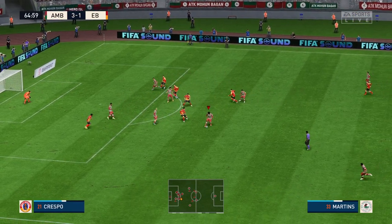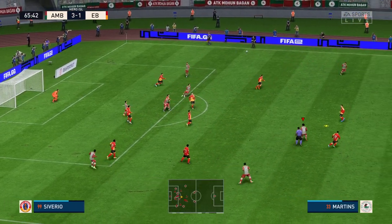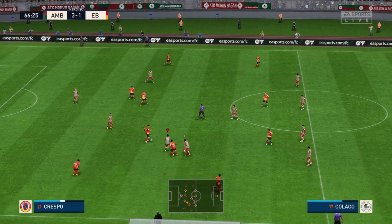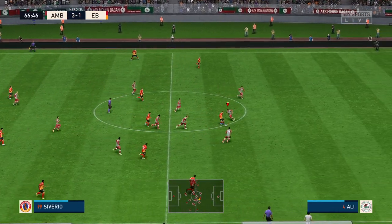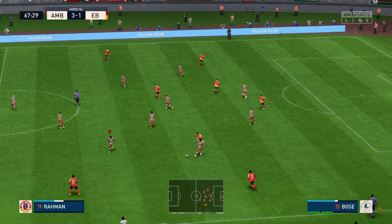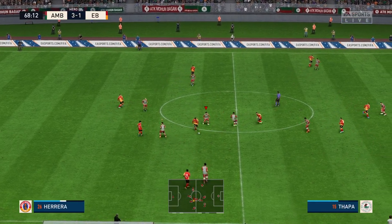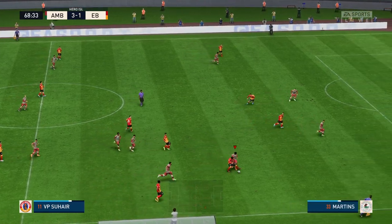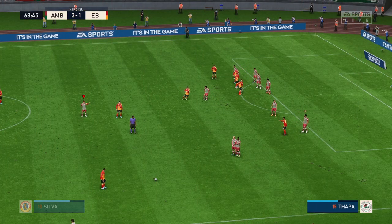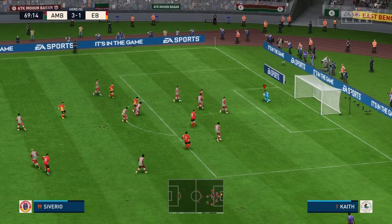Pressing high to win the ball. And it's whipped in early. Clattered away. Crespo. Not a great challenge. Free kick here. Well, the referee making it clear on a different day, it could have been a booking. No problems for the keeper.